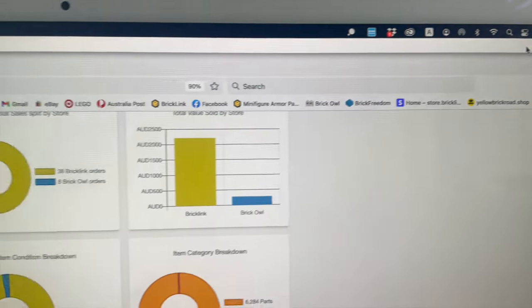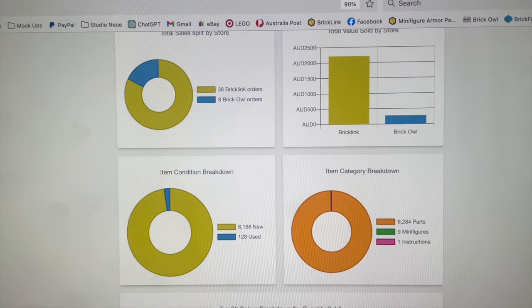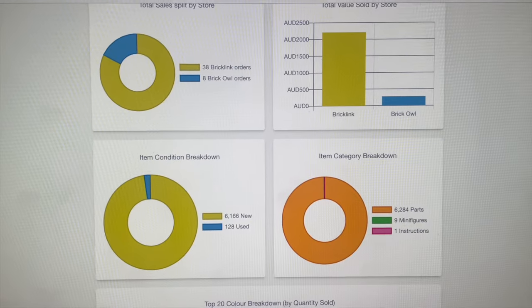Orders already picked, although there was only 2, so it wasn't actually that onerous. We are up to 46 orders for the week. Is that right? Yeah, 46 orders for the week, 38 on Bricklink, 8 on Brickowl.